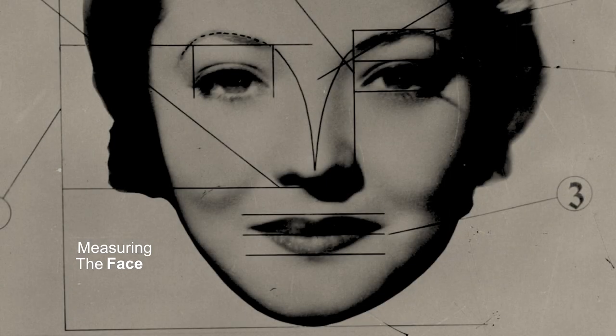I lied. This is Sylvia Sidney. She was said to have the saddest eyes in the world in 1933, a time that was very sad, and we probably all had sad eyes then.